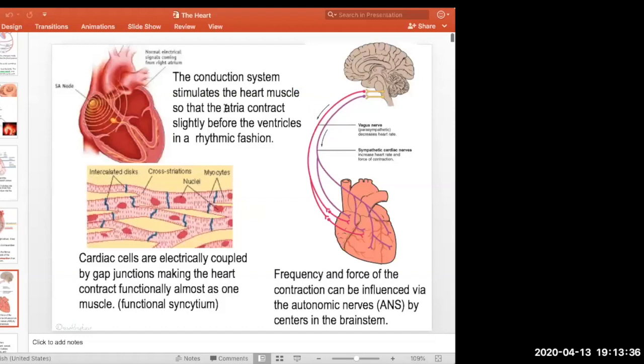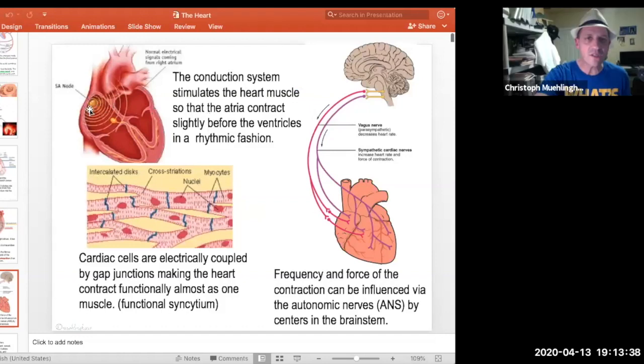So, yeah, on top here, we have the SA node, the sinoatrial node, they also call it the SA node.